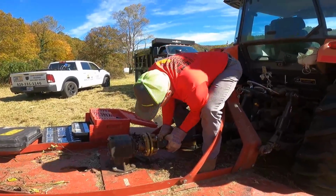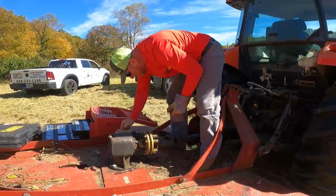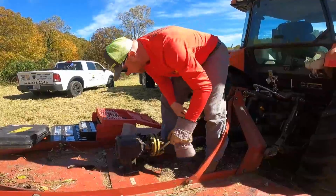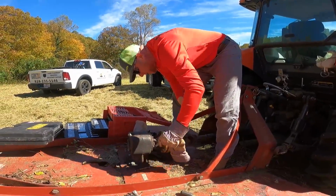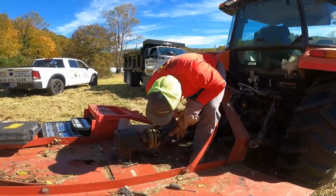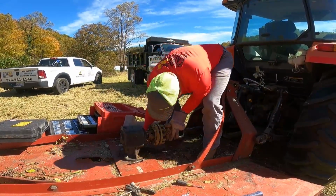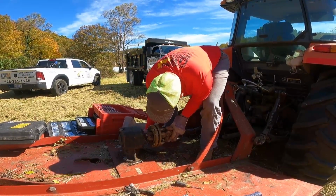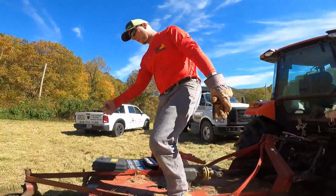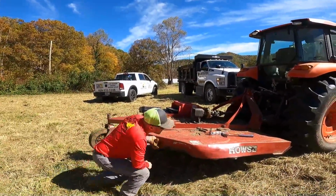A little bit of grease goes a long way. Yes, it do. I'm going to put grade 8s back in this old bush hog as planned. Now hopefully these being longer bolts are not going to give us too hard of a time getting in. Which they are. They're going to be a pain. Of course. Oh yeah. Don't do this at home.